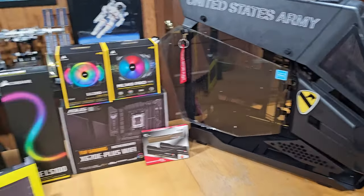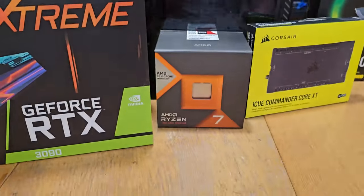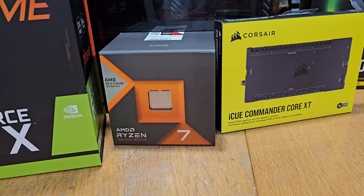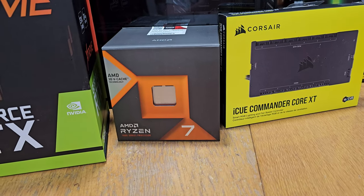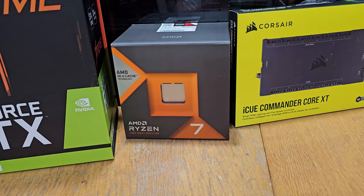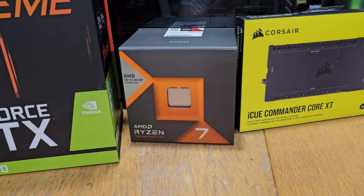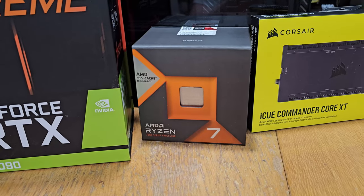So I'm going to be talking about the parts. Let's start with the CPU. Like I said, this is the AMD 7800X3D. Currently, this is like the best gaming CPU money can buy. In terms of just gaming performance, it's better than the 7950X3D. It's better than the Intel i9. It is the best gaming CPU out there currently on the market. It's got 8 cores, 16 threads. The clock speed itself is a little lower, but as other channels that do research have shown, because of the huge 3D V-Cache, the gaming performance is exceptional.